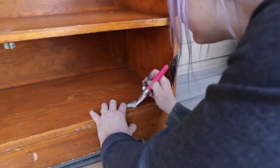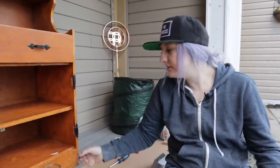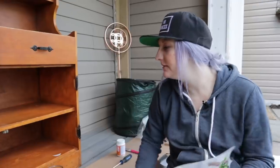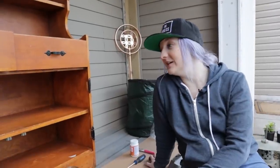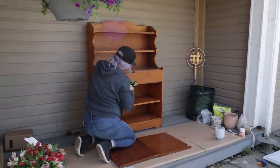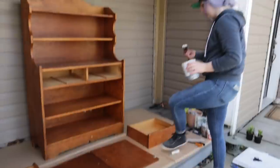Okay, so I did a little test patch of the mesh on the wood, and I thought it would go a little bit more see-through, but it seems like it just goes more white. So what I think I'm gonna do, although I loved the wood color, I think I'm gonna paint this old white because I love this idea more than I love the wood. I think it's still gonna look amazing. It just means that I gotta take off all the hardware, sand down a couple extra sections I wasn't going to, and get going on the paint.